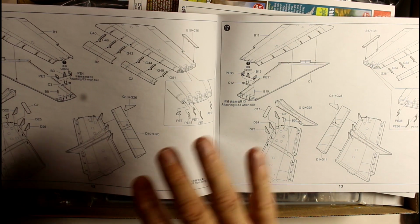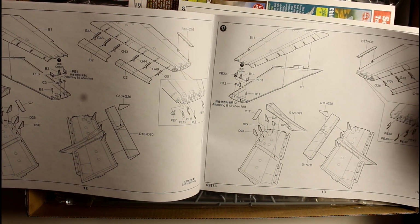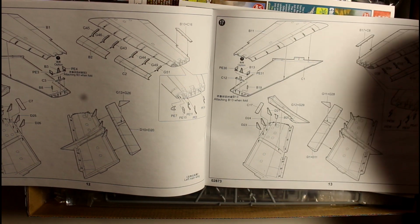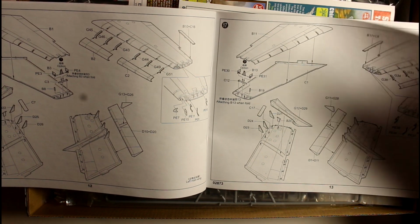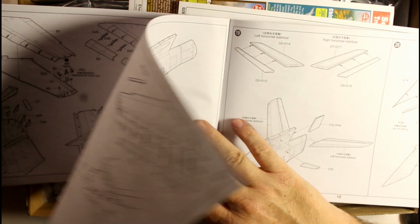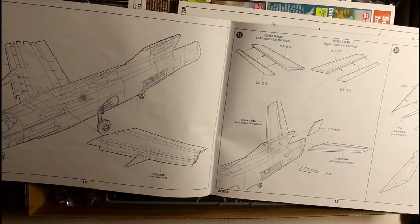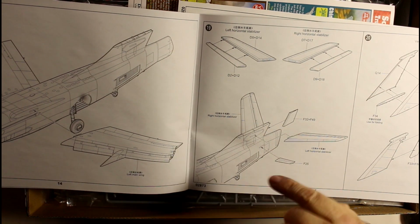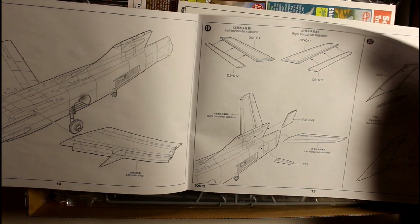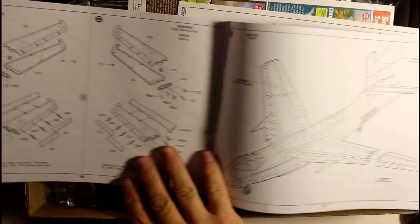I'll go through the instructions a bit more carefully when I go through the build and work out what I'm going to do. And it looks like you can have the tips of the wings folded up as well, rather than having them down flat. But again, it's something I'm going to have to look at when I actually go through the build, see what I want to do. Then we've got the main wings going onto the fuselage. Then we've got the tail wings going together and going on the fuselage as well. And then we've got the main tail going on there after that.